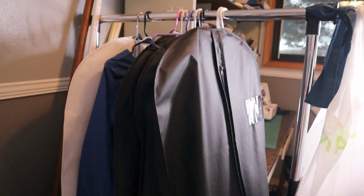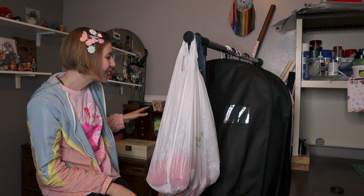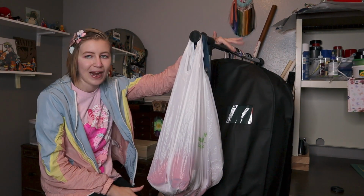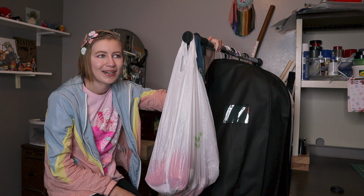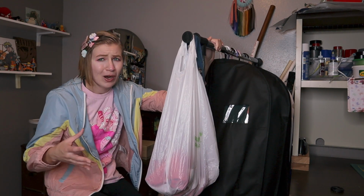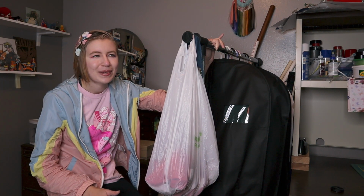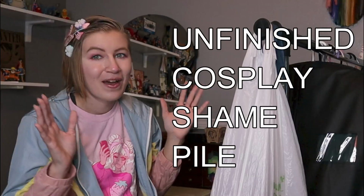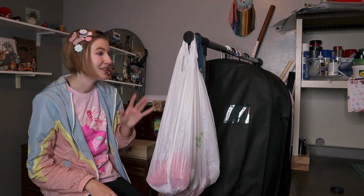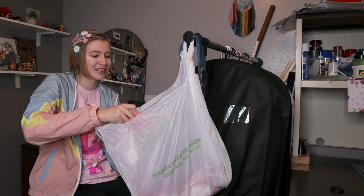The next thing we have is a rack of cosplays. Yep. So between my vanity and my sewing desk, I have this rack. This is supposed to be in progress cosplays. That was the idea. As of right now, I am on an off season from conventions. I don't have another convention until April. So instead of this being an in progress rack, it's more like stuff that was previously in progress or unfinished, a cosplay shame pile. The only thing that really belongs here is this bag of Valentine's Day stuff that I still need to film.